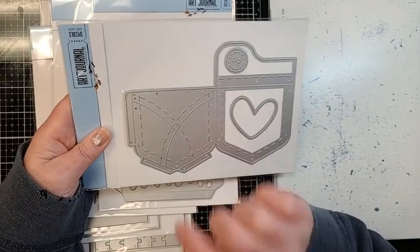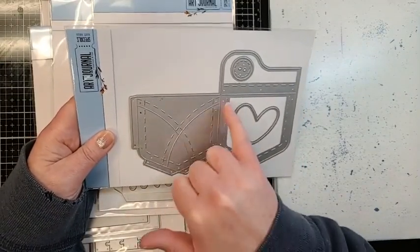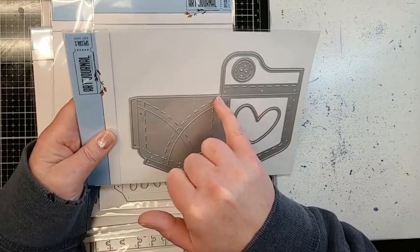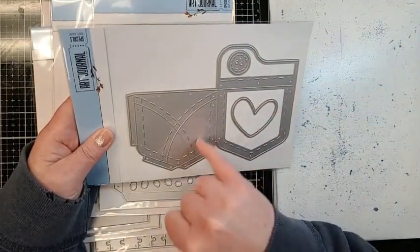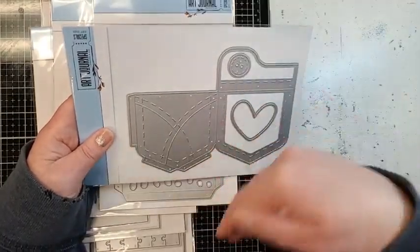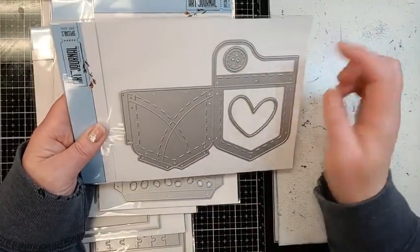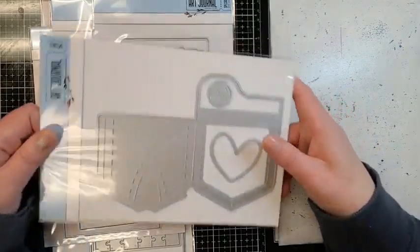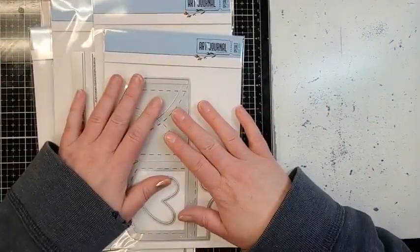And this one I love because of all that detail. And you've got a pocket. But if you also didn't want the flap on it, right, you could just cut this part off and you have a most adorable pocket you can put on your page to just slip something in if you didn't want that pocket. So this one is a really, really versatile one as well. So that is the release.